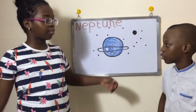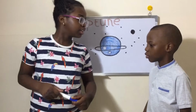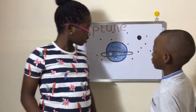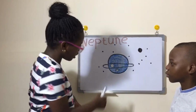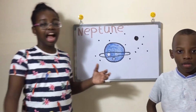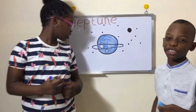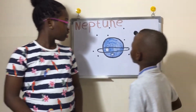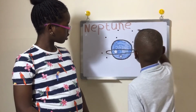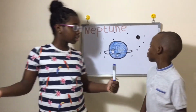Now let's talk about Neptune's axis. Neptune's axis, not like Uranus' axis, is somehow tilted, like this. But Uranus is like this. So they are different in some ways, and they are also the same in some ways. So now let's talk about the magnetic field. First it starts like here, you go up here, then you go here. Go back to the planet. So that's how its magnetic field looks.